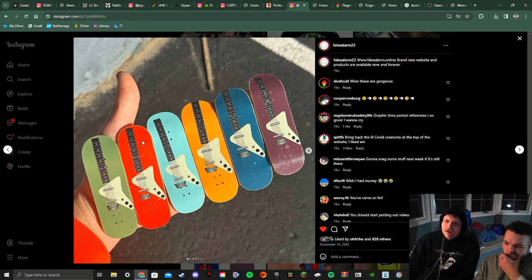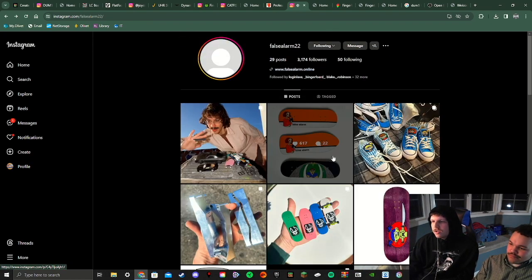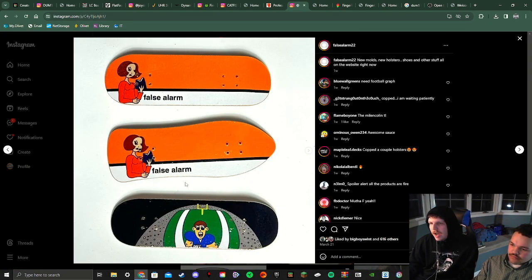Yeah, this is what I'm talking about, where it's kind of homemade and raw. This stuff doesn't line up, it doesn't go onto the edge. I would prefer a deck that had something like this. It kind of adds to it, though. It's the charm of it, I would say. Authentic. I really love what False Alarm is doing.